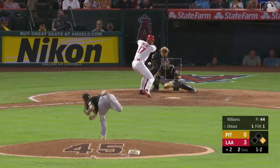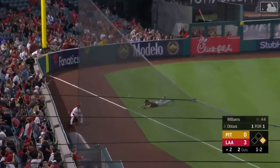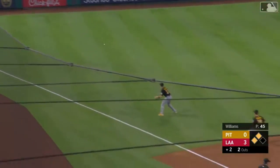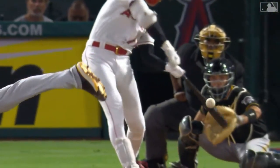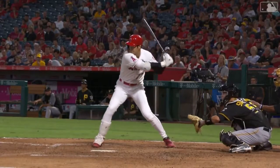Here's the 1-2. Trying to go the other way. Slice down the line. Has a chance to get down. It does. And because he dove for it, that'll allow Fletcher to come around to score. Ohtani keeps on chugging. Trying to get to third, and he is safe. That's an RBI triple. Makes it 4-0. So double triple. First two at bats for Shohei Ohtani. He's hit for the cycle earlier this year in Tampa.